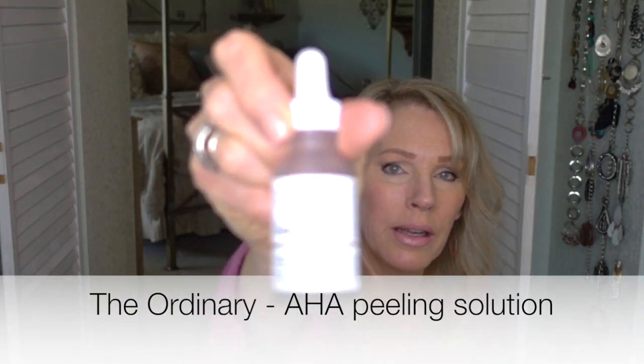So the next product for exfoliating and deep cleansing, I don't use more than about once every 2 weeks. I think you can build up and maybe start using it once a week, but I've only used it once every 2 weeks. This is from The Ordinary, and this is AHA peeling solution. It's a 10-minute exfoliating facial.